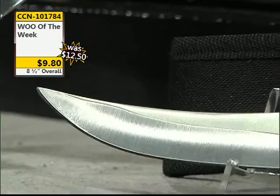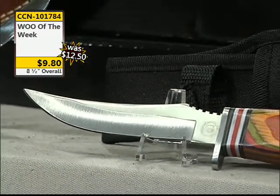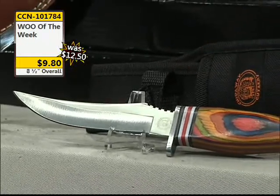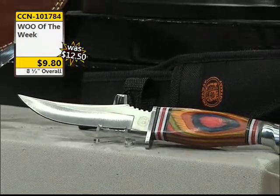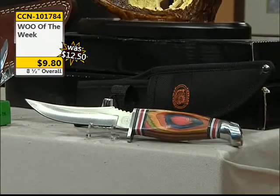Sheila, what's the blade, the overall length? The overall is 8.5. Okay. I like these ridges back here. When you're working with the knife, your thumb has a place to go, and it's going to be real secure right there. That's a good point. $9.80 is a giveaway for that.